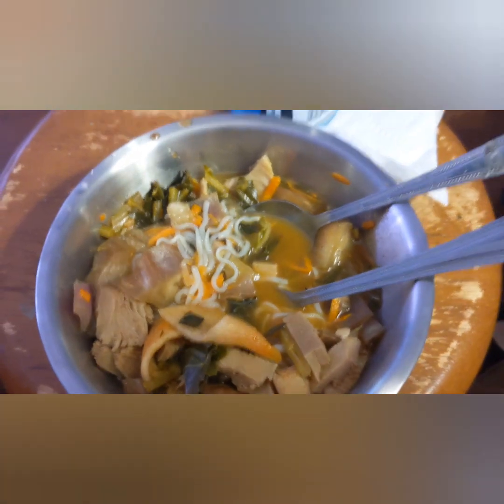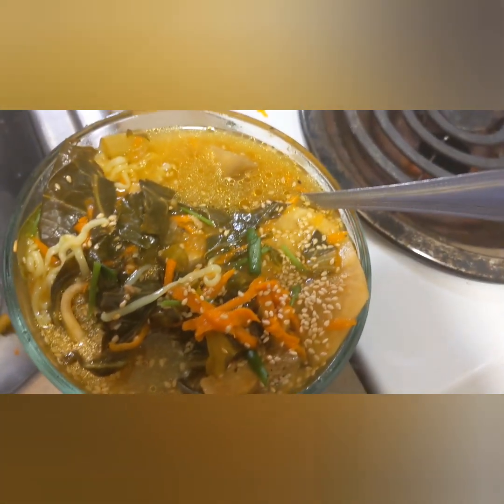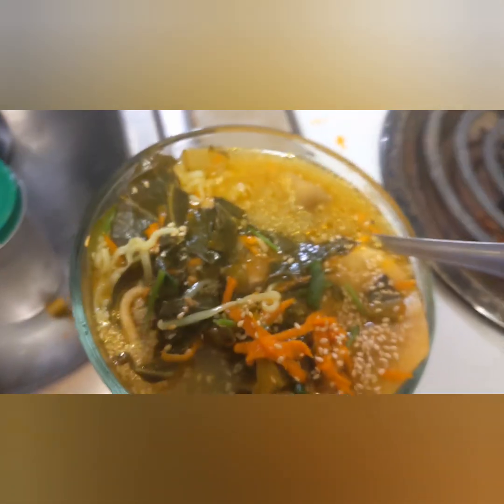So this is the ramen I made with that collard green cabbage. Collard green kimchi. There's royal. I got some noodles from Aldi, some sesame seeds, vegetable bouillon. I put a little bay leaf in there, and I added some seasoning to it.